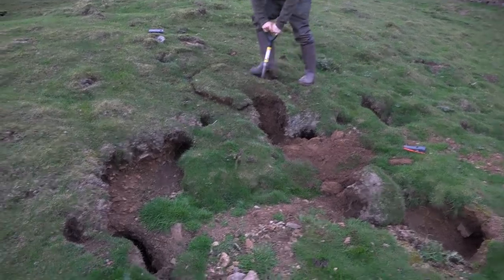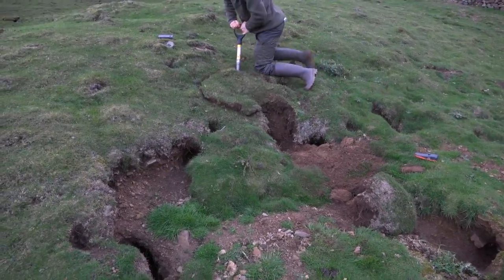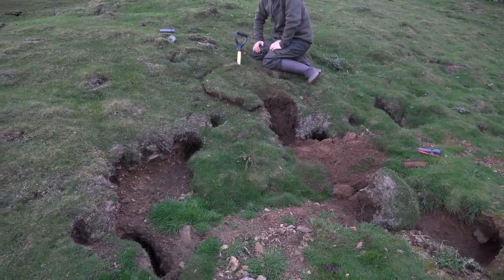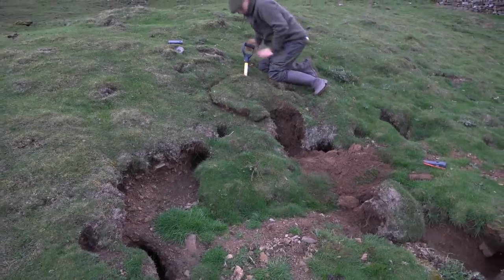Right, we've got a 6 foot dig. Thought we'd try and wait for the ferrets to come out. We didn't fancy digging that deep. But they're not coming out, so I'm gonna have to dig for them. It's getting late, we're losing light, so I'm gonna crack on. Can you even see, it's that dark?